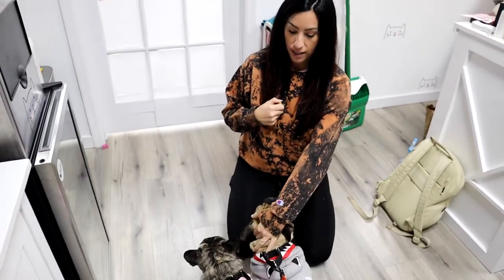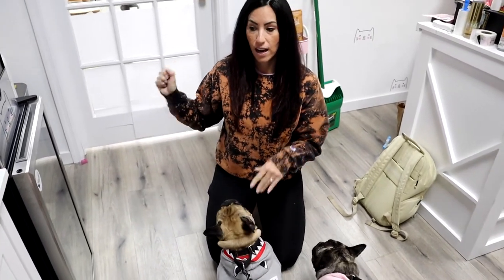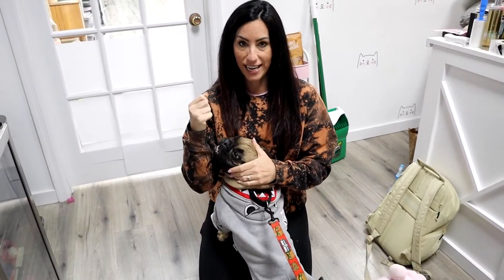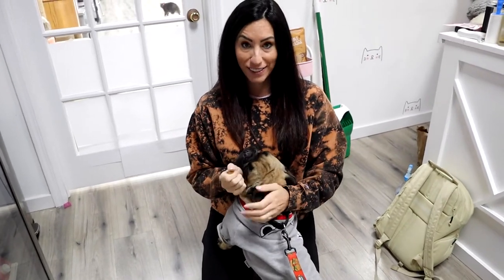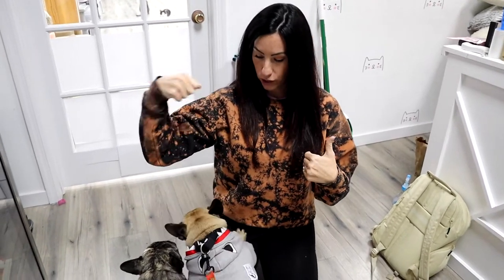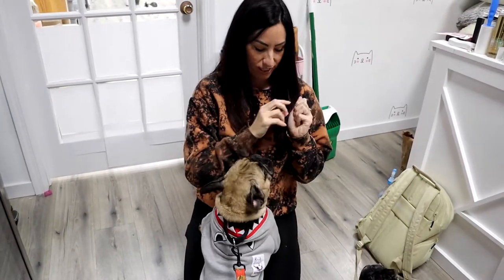So the next thing we suggest that really works well is to give them each food or treats on either side of the door where they can't see each other, where they're not stressed out, but they are able to eat and smell each other so they can get used to each other's scent and associate it with something positive like eating. And all animals love eating, so if they can smell each other while enjoying a treat or a meal, it'll be better for their introduction.